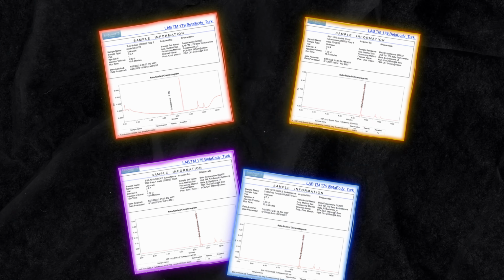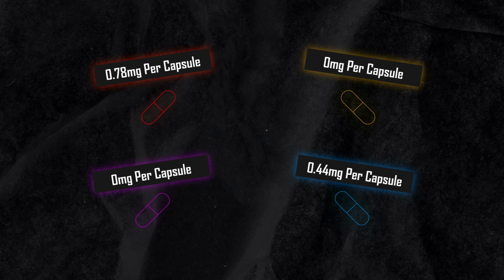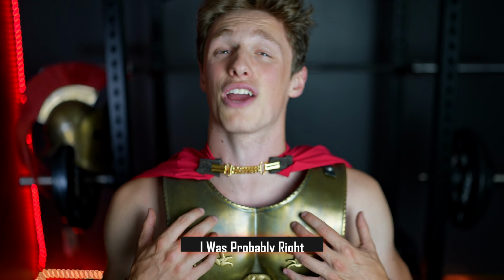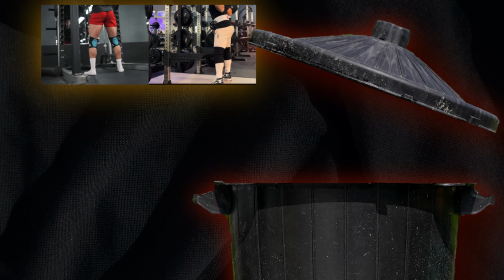Here are newly published lab tests showing what dosages of turkesterone most supplements actually contain, even from the main two brands, Gorilla Mind and HTLT supplements. And this confirms that I was probably right and the results most people see from turkesterone is probably a placebo.